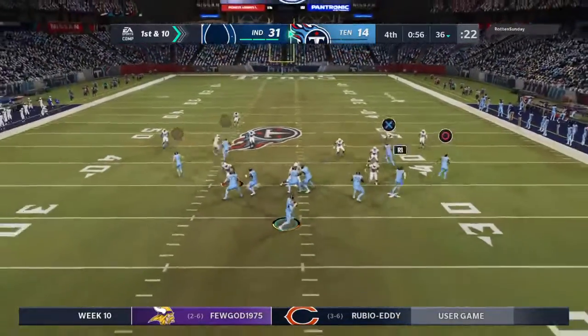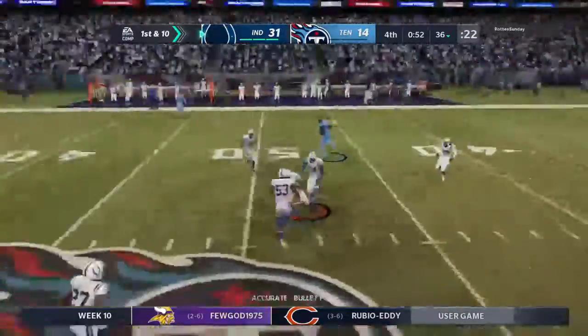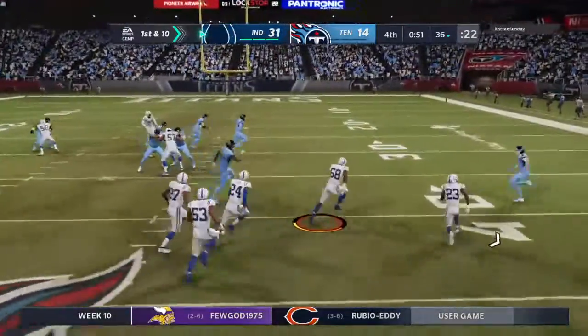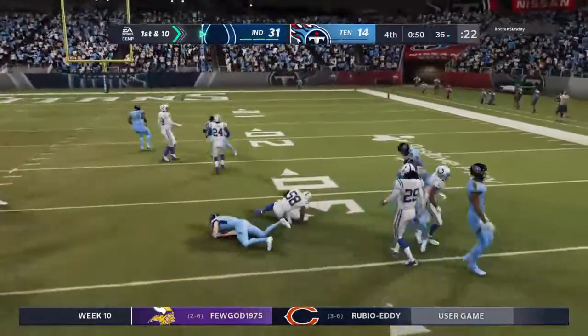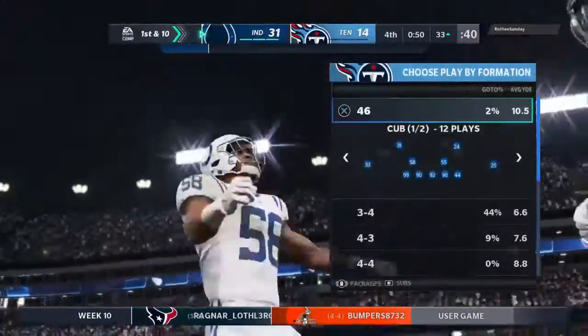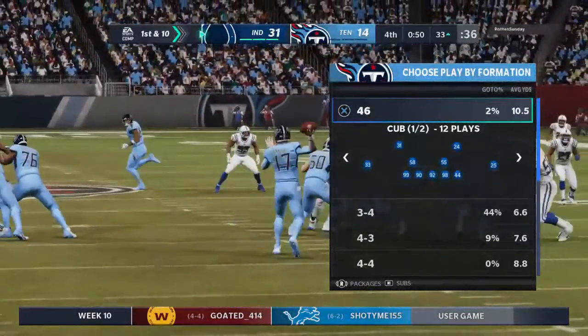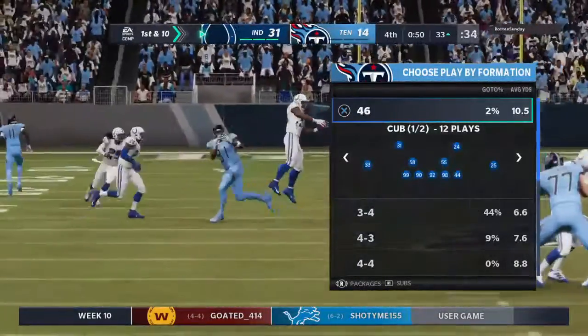So from the 36 now, 1st and 10. And for a 3rd time tonight, he's intercepted. Picked off at the 48, and he's able to get it back to the 33-yard line by the Colts. If they had designs of kind of wiggling their way back into this one, that hurts their chances right there, to put it mildly.